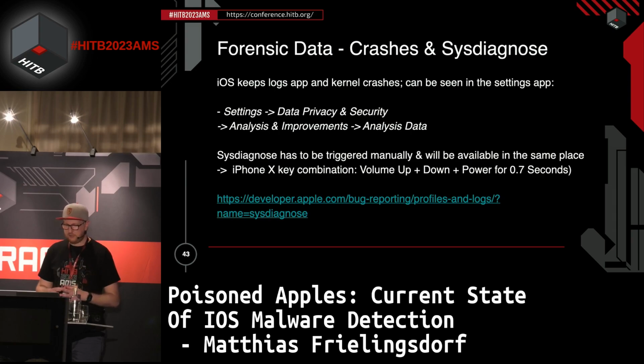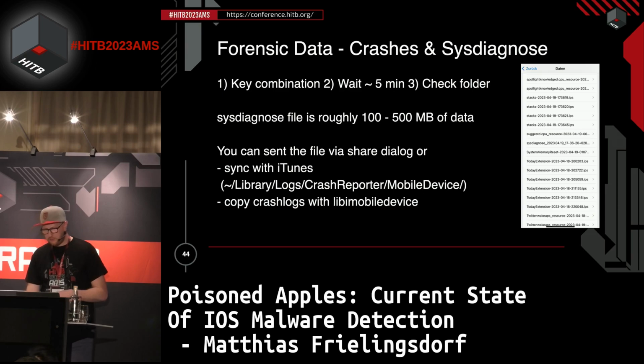For an iPhone X and higher, the key combination is basically volume up, volume down, and power all together for exactly 0.7 seconds. It can be a bit more, a bit less, but it will execute that one. It takes roughly 5 minutes until you will find it there, and that screen will not refresh on its own. So do it, wait for 5 minutes, then go to the settings application, and you can check if it's there. The file is roughly 100 to 500 megabytes of data, and you can send that file via the share dialog. You can sync it with iTunes, or you can copy crash logs with imobiledevice.